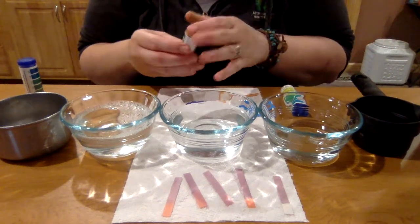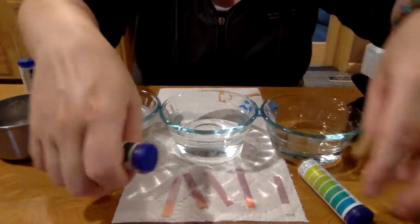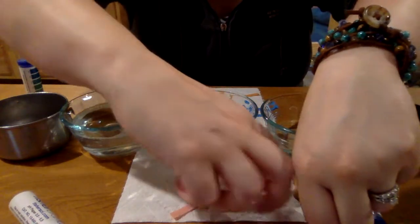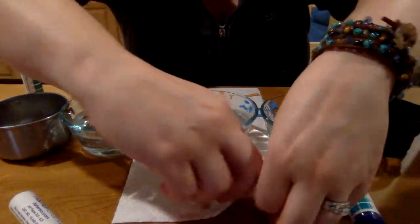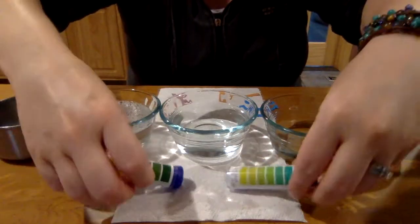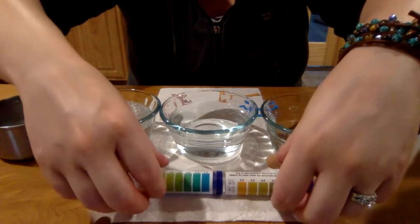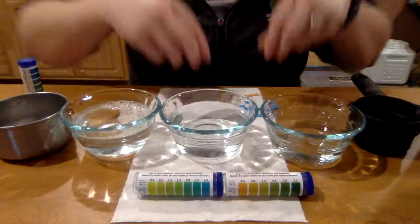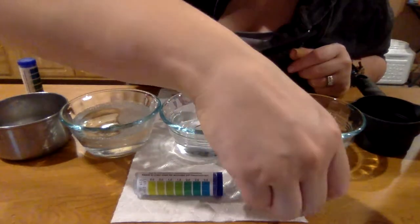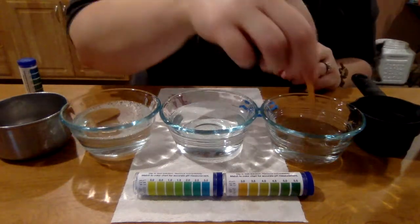All right. Since I'm not quite sure exactly which kind they are, I'm going to be dipping a piece of paper from each vial into each of the acids. I'm going to put these right here so you can see those a little bit. All right, so we'll start with the ones that are closer to neutral, the weaker acids.